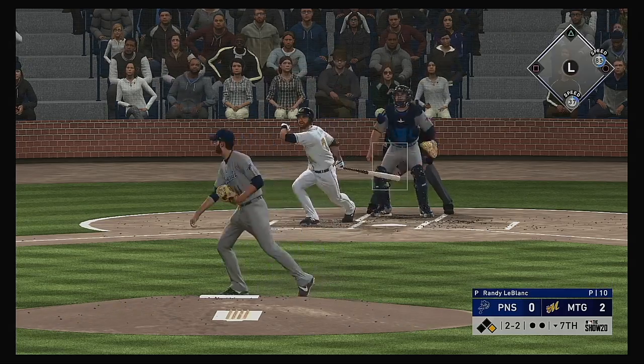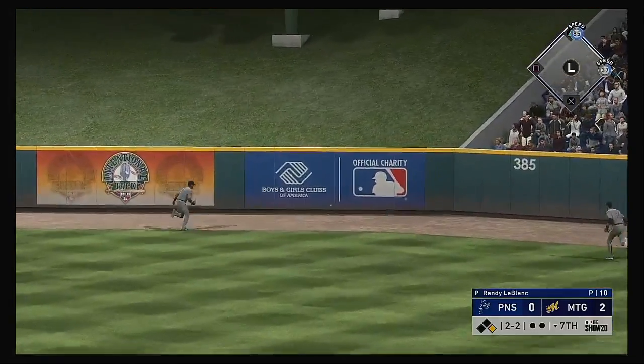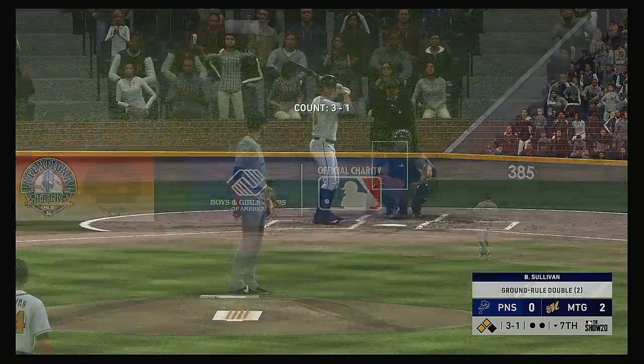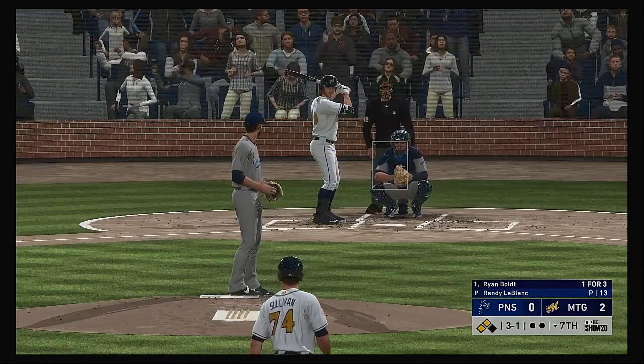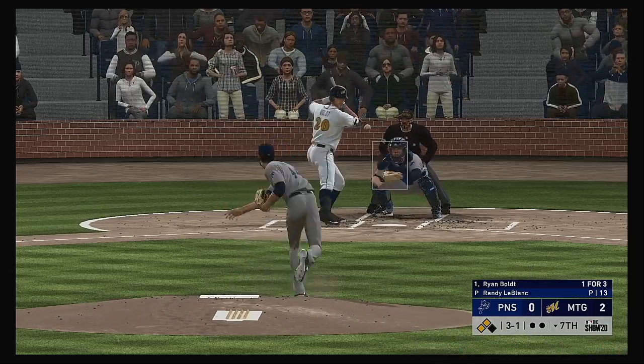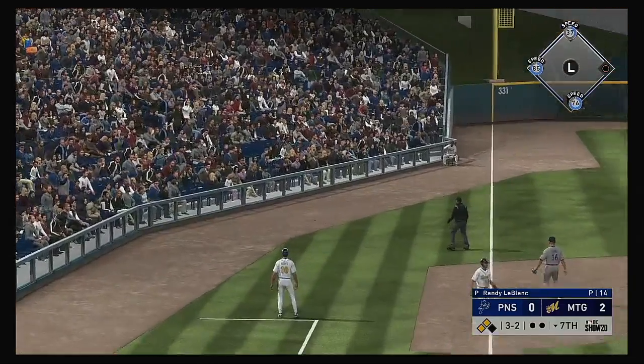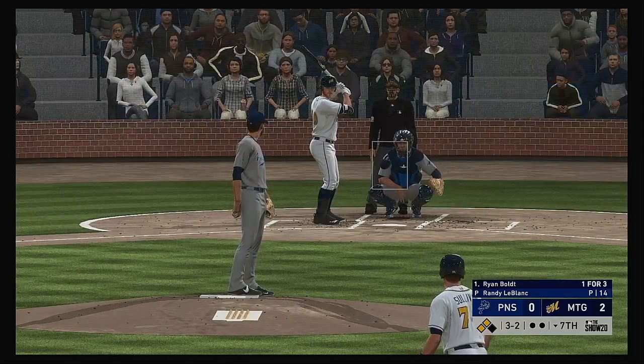Here now the 2-2. Liner toward right center. And that'll get over the wall for a ground rule double. And that'll keep runners at second and third now with still nobody out. Stepping in now, Ryan Bolt. And he popped him up. But this'll land untouched.